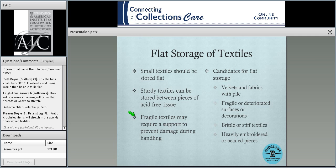Things that really are good stored flat: velvets and fabrics with pile, because if you roll them or fold them, the pile will become distorted. Fragile or deteriorated surfaces or decorations, again, if it's fragile, it needs all of that support. Anything brittle or stiff, anything heavily embroidered or beaded. You especially don't want to hang those, because the weight of the embroidery and the beads can pull things out of shape and cause tearing.